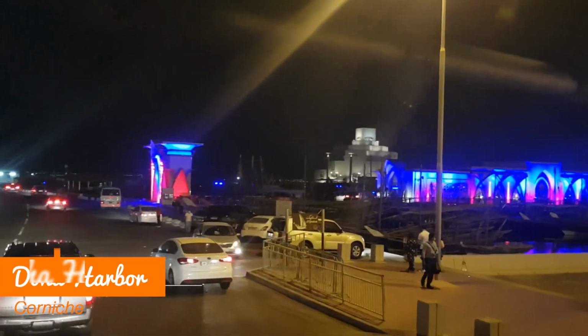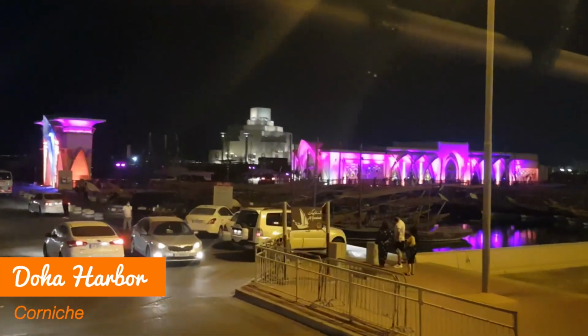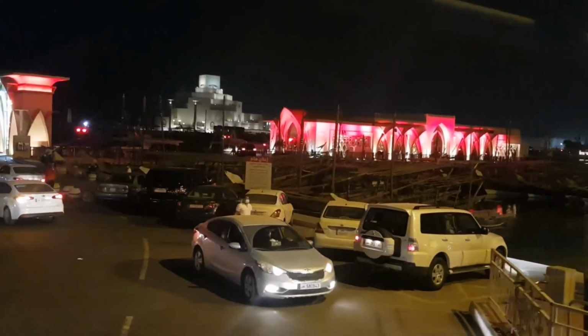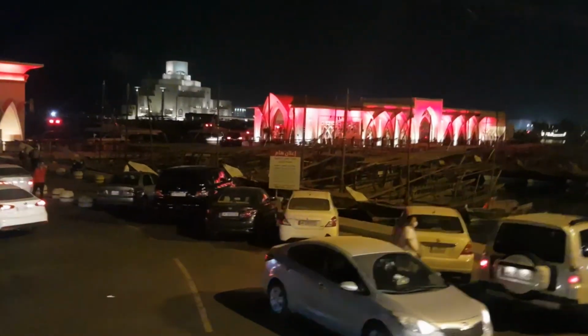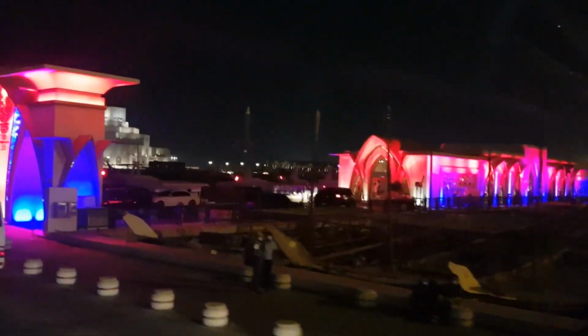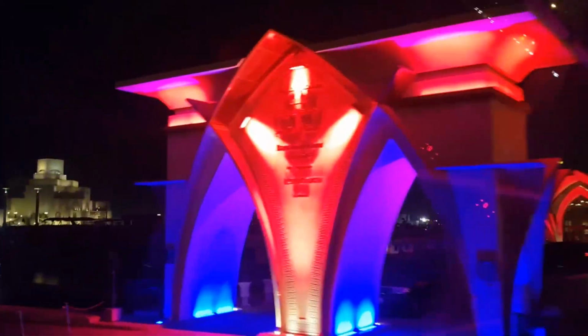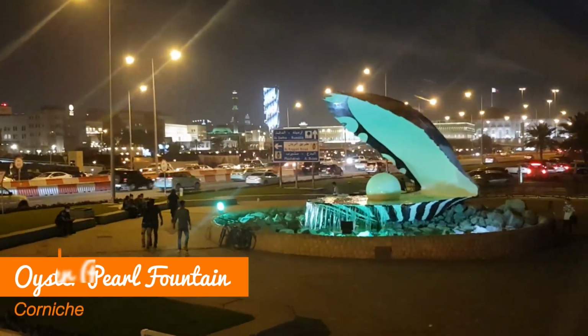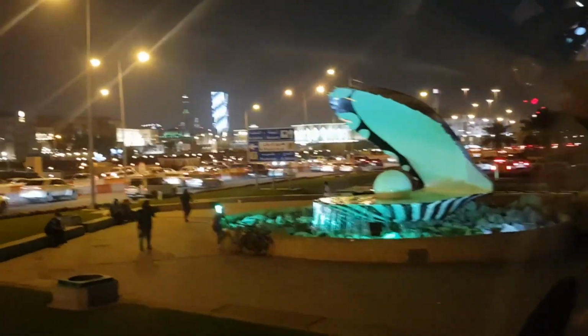Doha Harbour is the fifth stop. This is another iconic spot. Hundreds of wooden boats, some operating, some abandoned, line up the harbour. It acts also as a ferry terminal to Banana Island. You can find the Oyster Pearl Fountain, a famous landmark, and a symbol of Qatar's historic practice of pearl diving and trade.